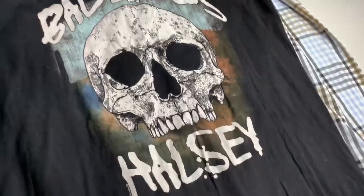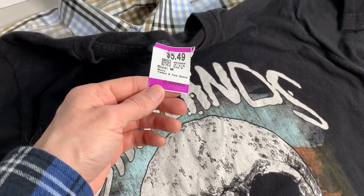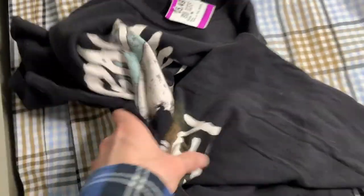And here's another band shirt. This one's cool. I made a mistake on this though. I thought this color tag was on sale, but it wasn't. So I still got the 20% off, but I thought it was 50% off. Yeah, there's nothing on the back. So this was kind of a fail. I ended up paying $4.87 for this, which was not what I was expecting.